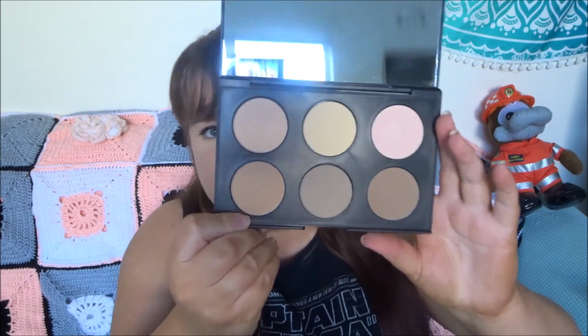This Sunset palette doesn't have a mirror in it. I personally don't really care, but then again, I'm not traveling. I haven't been on a holiday in 10 years. I don't go anywhere, so maybe it's just me. But it now has a mirror, and these are the products.